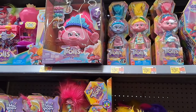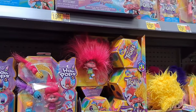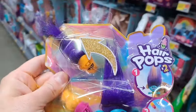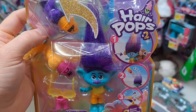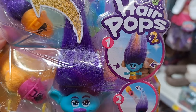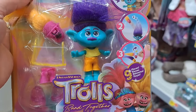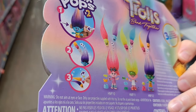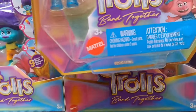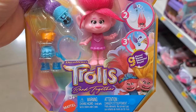Check out all this awesome Trolls Band Together movie toys here. Super cool. Let's check these out. We got Branch here. Pretty cool. Hair pops. Looks like, what do you do? Squeeze his head and he pops like a little hair piece out. It's a pretty crazy idea there. We got Poppy right here. Pretty cool. It's got the hair pops.